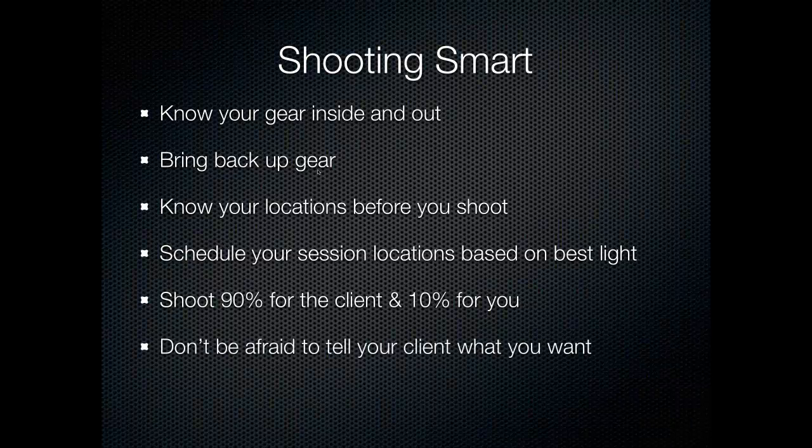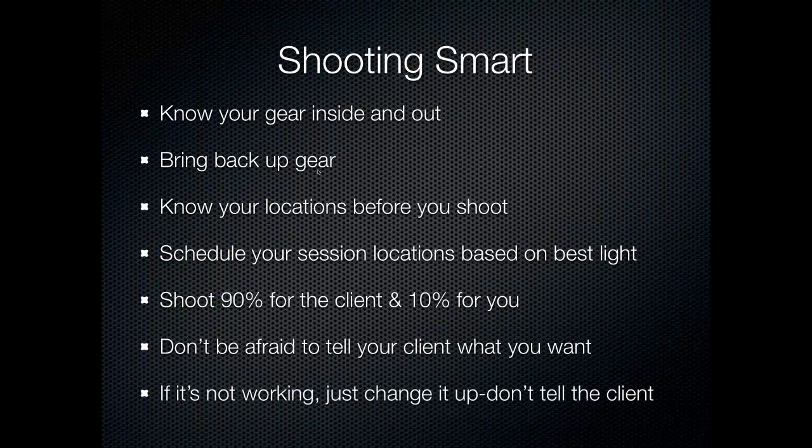So and don't be afraid to tell your client what you want. So if you're struggling with a pose and it's just not working, just change it up. Don't tell the client, hey, it's just not looking good. Just take a quick shot, change it up, and tell them to mirror you. Go over there, kind of move their hand over on their shoulder, or show them what you want. Tell them to tilt the head, or go in and tilt their head.